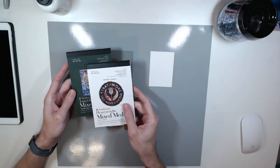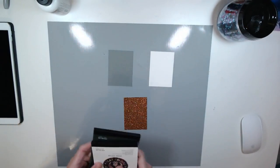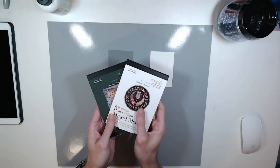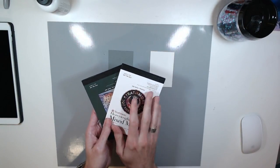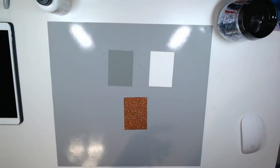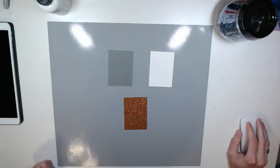Really love these pads, and these pads are not for sale. And I want more of these. Cinnamon, I'm going to put this out there to the universe for you. If you can get more pads just like this, I want these pads because they are the perfect size for making ATCs. So let's go ahead and get started.